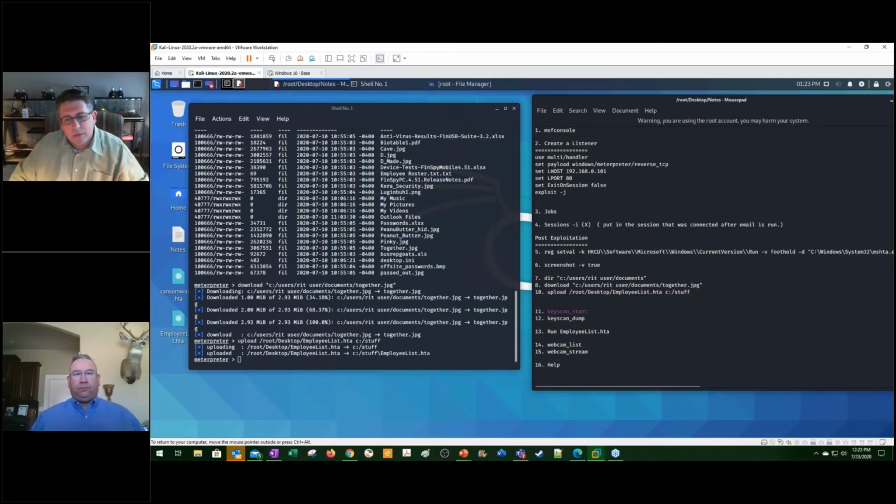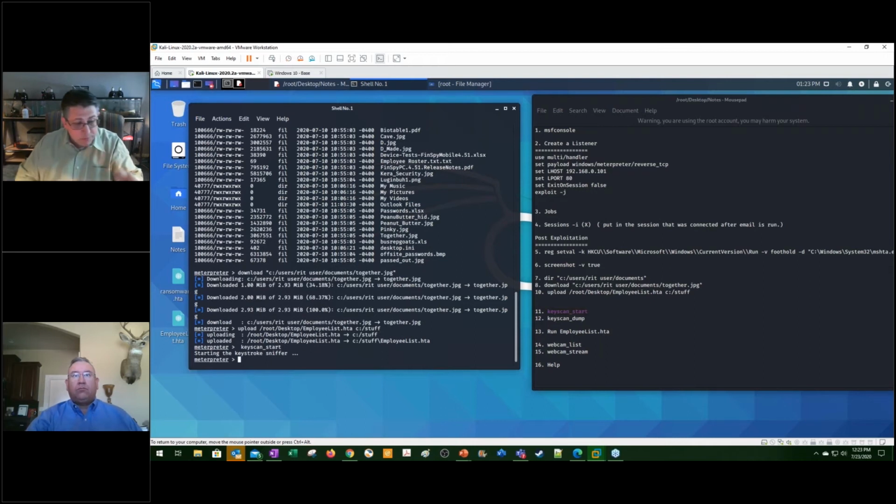So now the next thing that we're going to look at is keystrokes. We've all heard about keystroke loggers. Sure enough, I can execute a keystroke logger. So the system's sitting there ready. Let's go back over to Pinky's box.